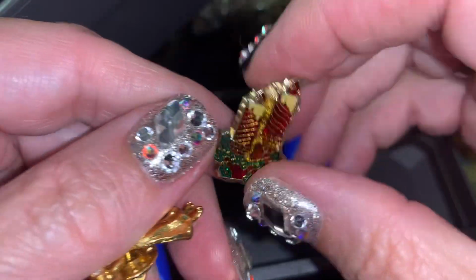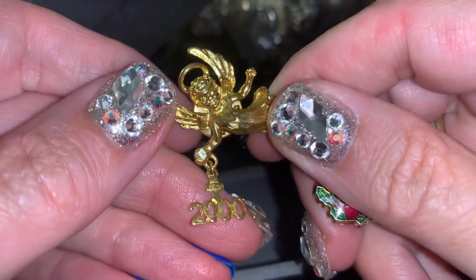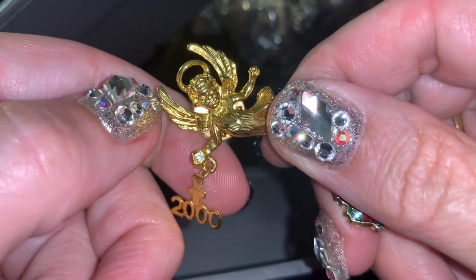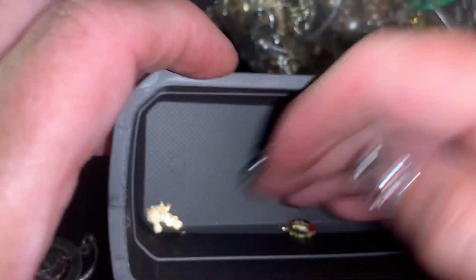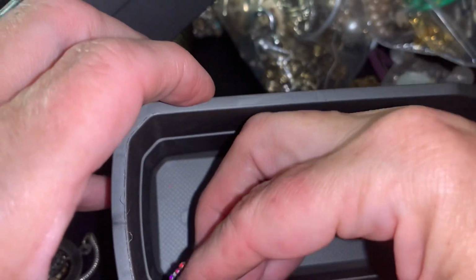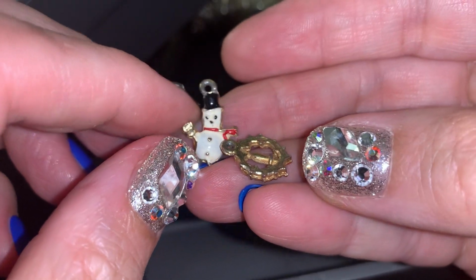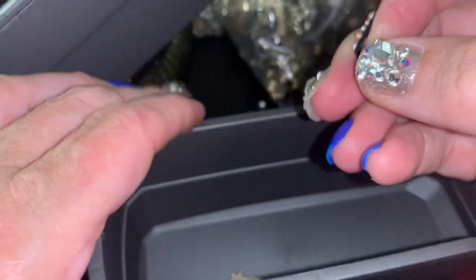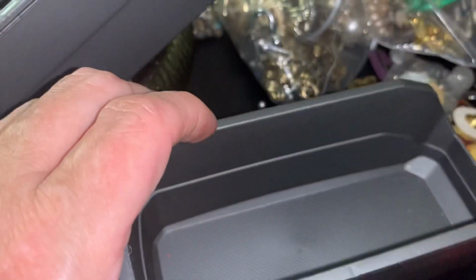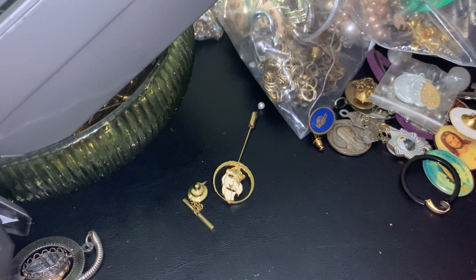Oh, I love these little enamel-y things. Angel for $2,000. Craft. Now I gotta put all this Christmas stuff away. Eek. Oh, look how little he is. Wait. Yeah, I'm gonna put it in the craft pile so he can do maybe something cute with that. I hope I have no more Christmas stuff.